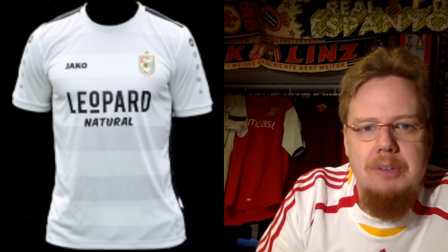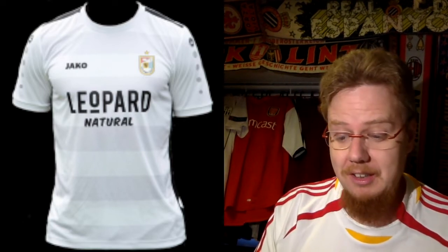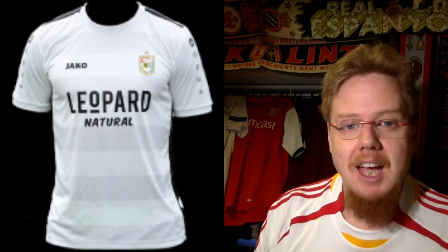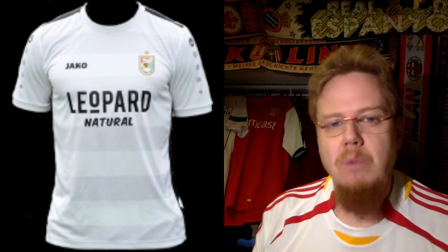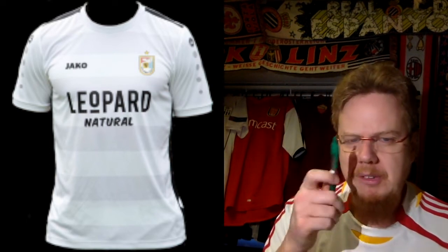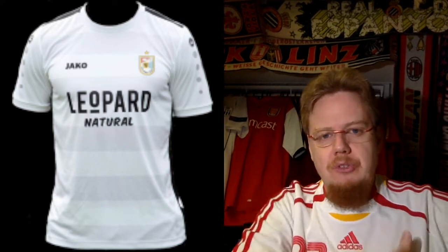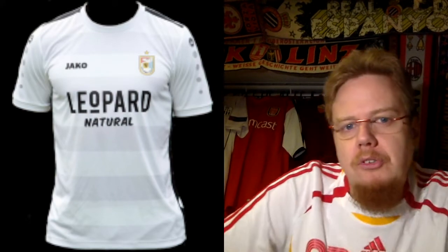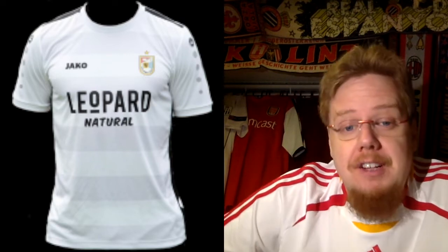And then the last one is Dudelange, supplied by Jako. I need a Jako jersey, I realize I don't have one in my collection. They played almost all the games in their white home kit with black, which is a typical Jako template. We will see this again, and we saw this already at the Asian Cup. You know, the black stripe here, then something on the side, and then shadow striping, horizontal shadow striping or hoops, and then the Jako balls going down. Doesn't look bad. It also doesn't look super fancy.